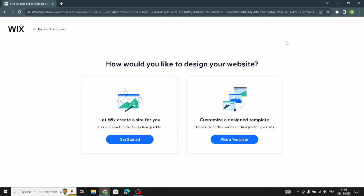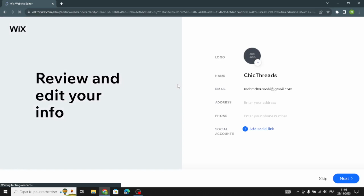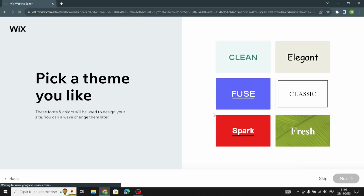Okay, so here you can choose how would you like to design your website? You can let Wix create a site for you or customize a design template. So I'm gonna go with this, get started from this. So let's get started. Okay, so here you can enter the logo and the name, the email, the address and the phone, and add the social link.